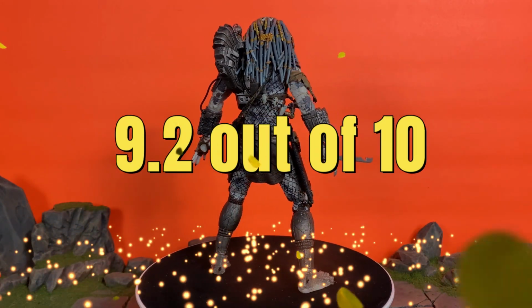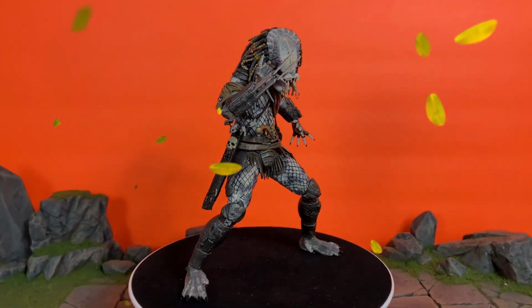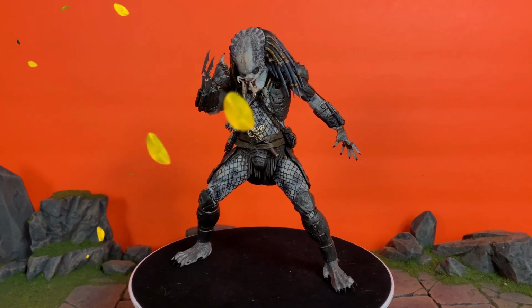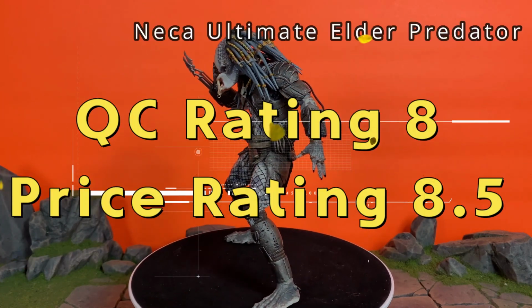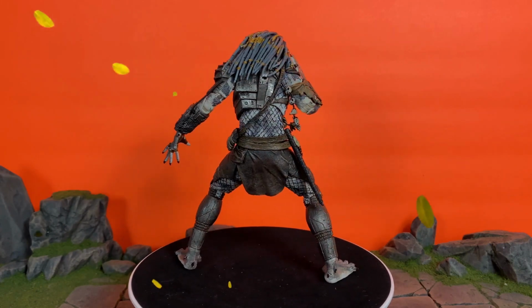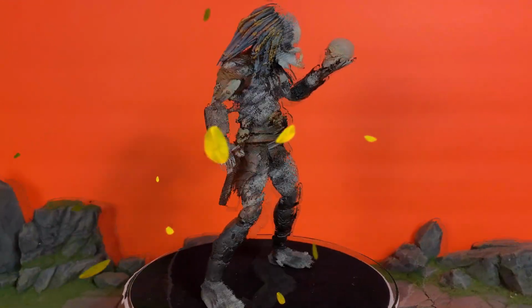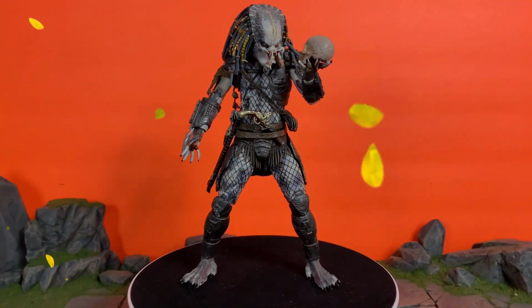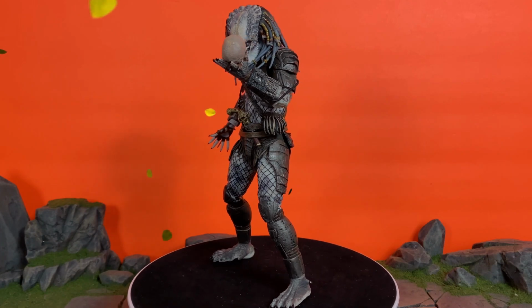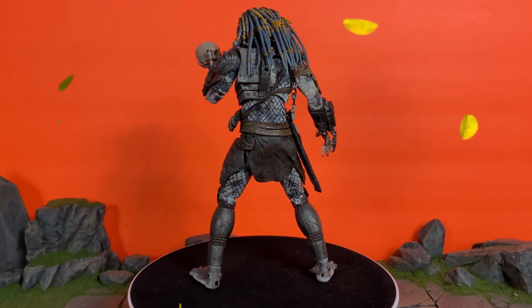So continuing on to the QC issue rating and price rating. For the QC issue rating, because of that break, I'm going to have to give it an even 8, which is still pretty good. And then the price rating, I'm going to give it an 8.5, because NECA just keeps going up and up and up in price. As long as they keep including more and more accessories and stuff like that, I'll be perfectly happy with it. But anyway, that is my review of the NECA Ultimate Edition Elder Predator from Predator 2.